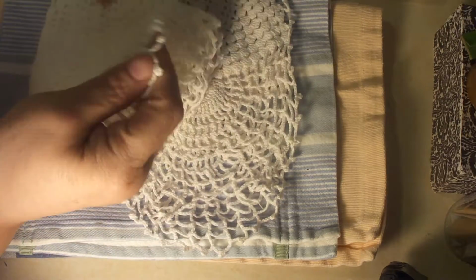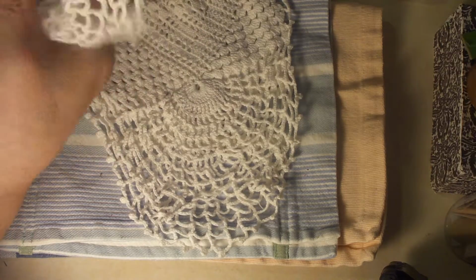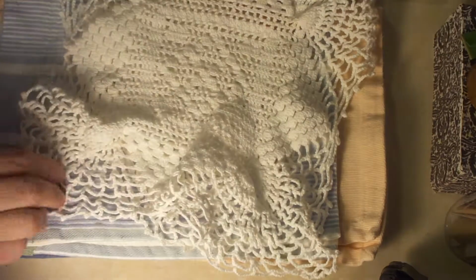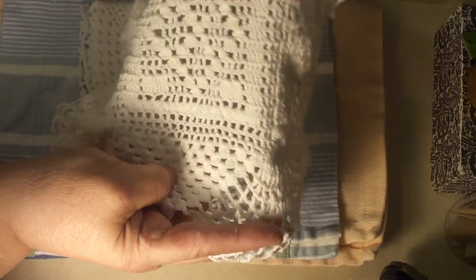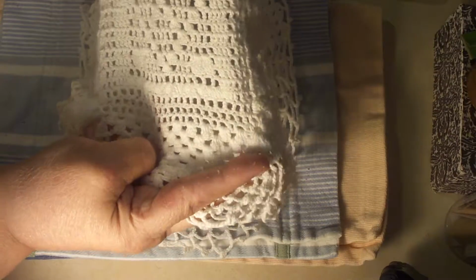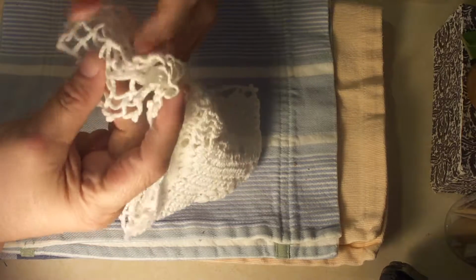And this one's very similar to that other one that's fallen apart, although this one is a square, and it's in much better condition, but it's got that same dense crochet in the center. And so I'll probably cut that up. And here's one that's just like it, and its ends are equally ragged.